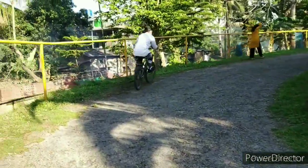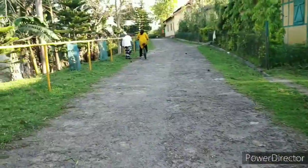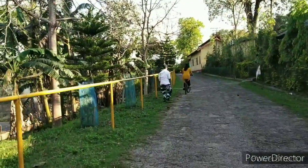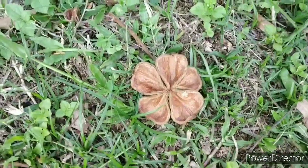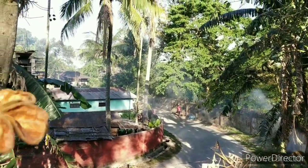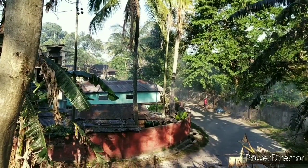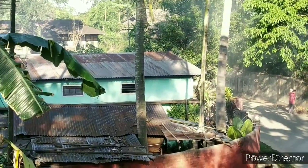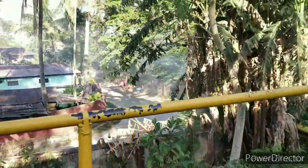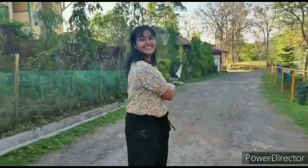So now we just entered this side of the wall, and that's the entrance from where we came in. In the beginning of the video, you saw me there. I was there some while ago, and the view from this side of the wall looks something like this. I was just playing around with the dry flowers. Never mind.